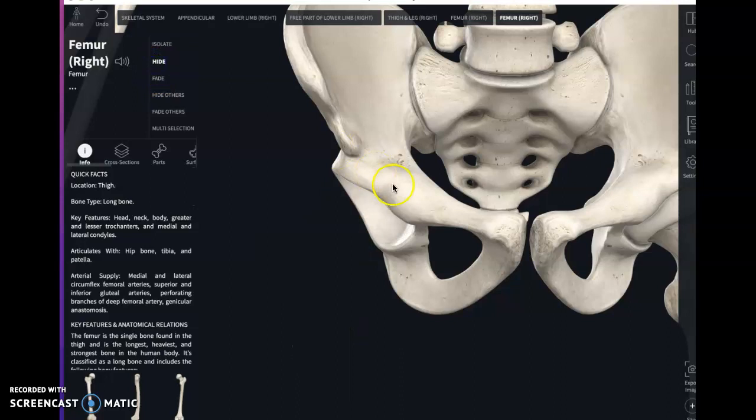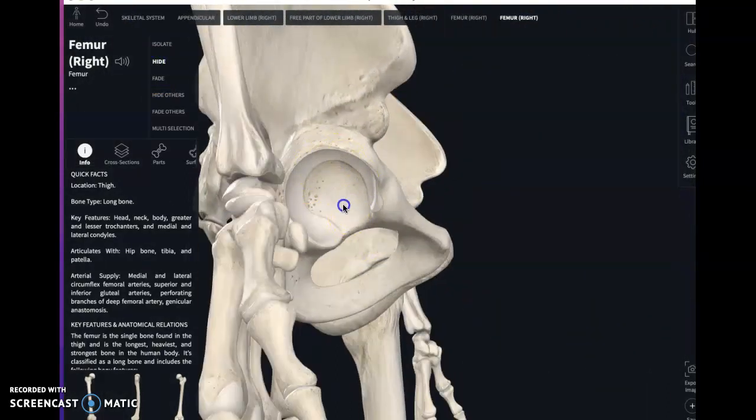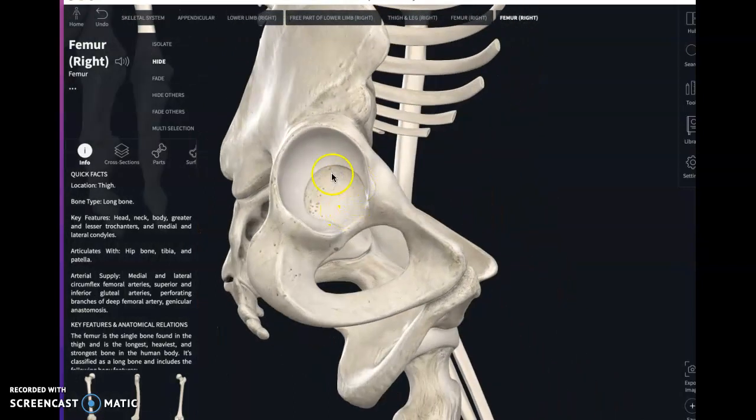And here's the acetabulum. I love saying acetabulum, so it really is a cool landmark. It just rolls off the tongue. So there's the acetabulum, and this is actually connective tissue that goes around it.